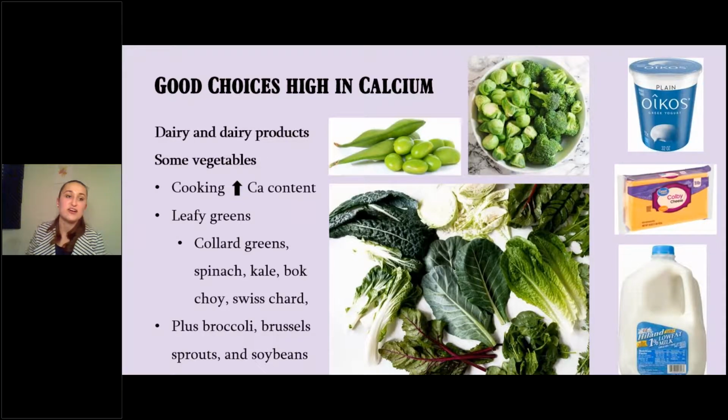Okay, so some good choices that are high in calcium. We know that dairy and dairy products, so things like yogurt, we've got our cheese and our milk, those are all high in calcium, as well as some vegetables. And what I like to remember is that the vegetables that are high in calcium are leafy greens. So we've got a couple of different examples here. We've got some different varieties of kale. We've got things like bok choy, some Swiss chard. Oh gosh, what else do we have on here? Some romaine, some spinach, even some cabbage. Just a variety of those leafy greens, as well as some other green vegetables like broccoli, Brussels sprouts, and even some soybeans. So to wrap it up, we've got milk and those milk products that are high in calcium, as well as those leafy greens, as well as soybeans that are high in calcium.